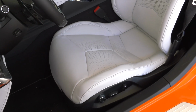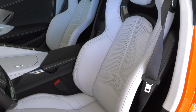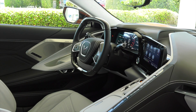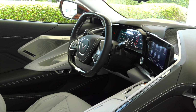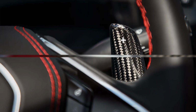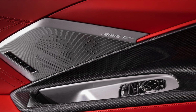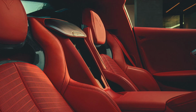Cockpit. In the driver-focused cockpit, premium materials continue to elevate the luxurious look and feel introduced with the Stingray. They're complemented with available carbon fiber trim that expresses the car's lightweight, track-purposed mantra. Unique features include an available carbon fiber wrapped steering wheel, shift paddles, and new carbon fiber interior trim package level 2. The Z06 also features hand-wrapped leather interior options, including the all-new available fully trimmed interior in adrenaline red.